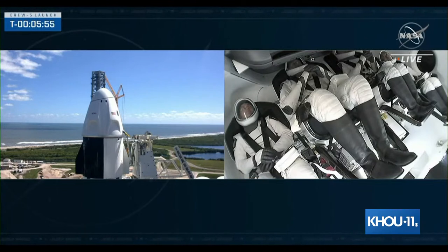the vehicle. And coming up, we'll also hear the call for Dragon to configure for terminal count, and then it will be transferred over to internal power. And then we'll hear that propellant tanks on Falcon 9 are getting ready to pressurize, which helps add some additional rigidity and structural support as we get ready for strong back retract.